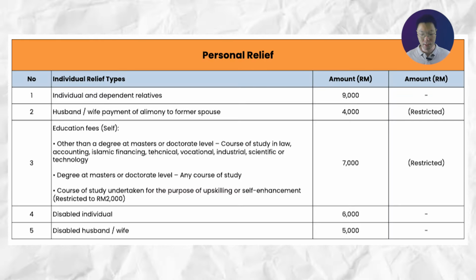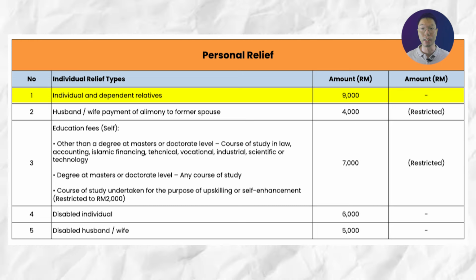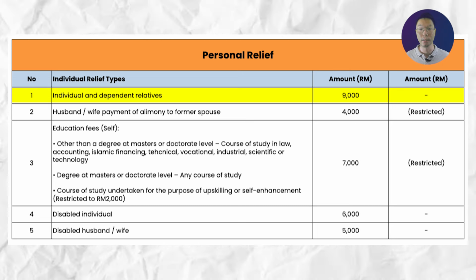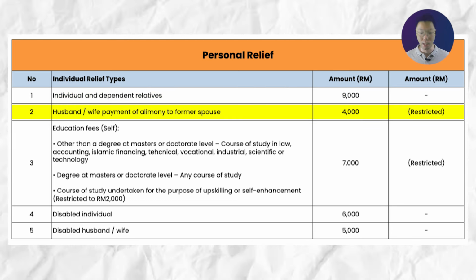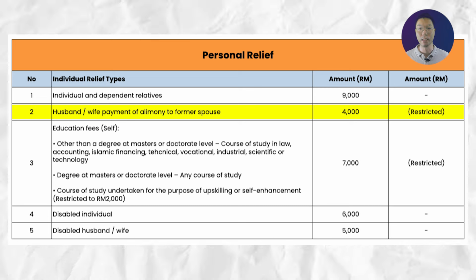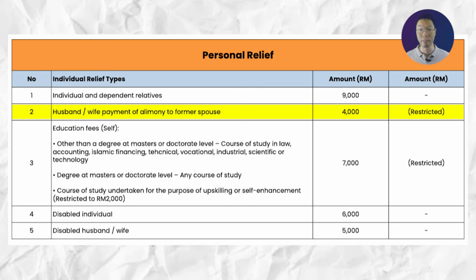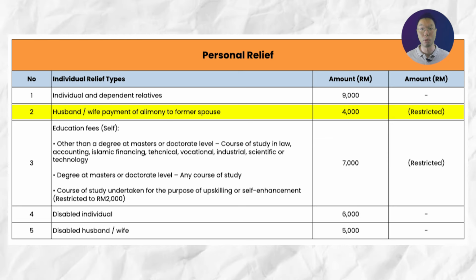So number 1 is individual and dependent relatives. This is an automatic 9,000 ringgit tax relief. If you're filing your taxes, here you will get a 9,000 ringgit tax relief. Then number 2 is husband or wife payment of alimony to former spouse. So if there's alimony to ex-husband or ex-wife, you can claim it as a tax incentive and you get a tax incentive of 4,000 ringgit.